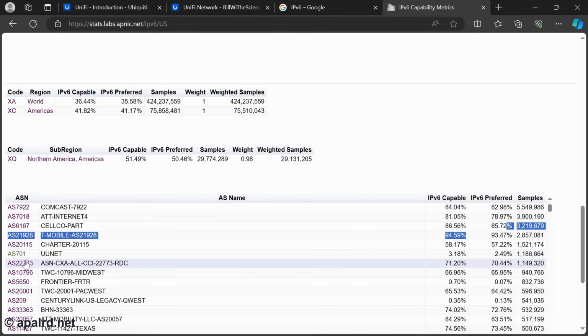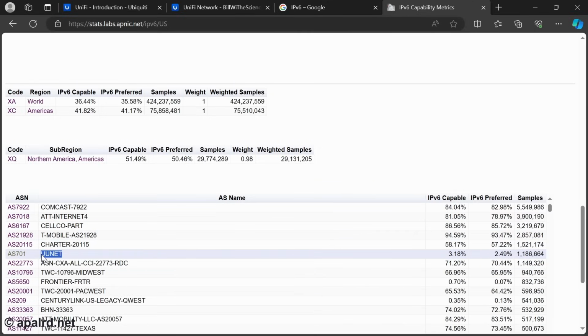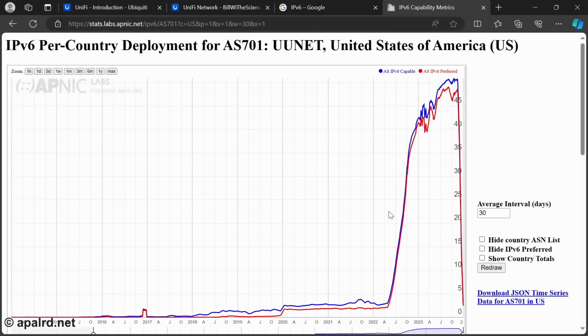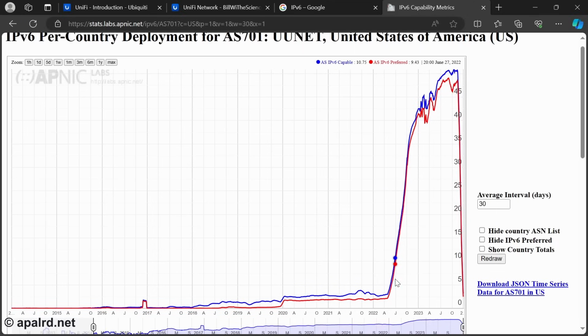These guys down here, AS701, that is Verizon, not Verizon Wireless, Verizon Fios. So they're down here at 2%, and they actually were at 50%, but they have a bit of a sad story. They were rolling out IPv6 a bit late to the party because they should have been doing it, I don't know, back somewhere over here. But they started enabling it by default. Numbers skyrocketed because as soon as a provider enables it by default, rolls that out, suddenly everyone has v6 and it works. And then all of a sudden they changed their mind and turned it back off.